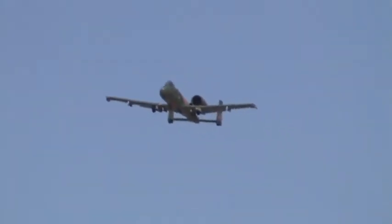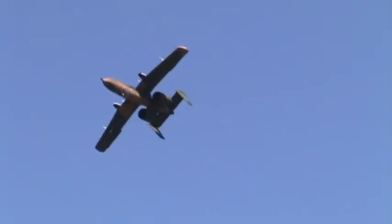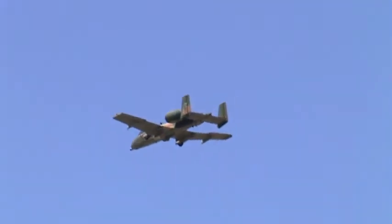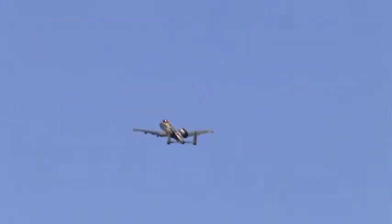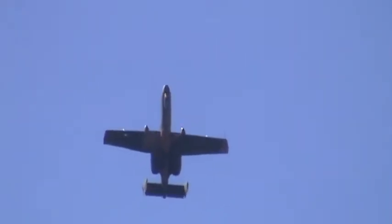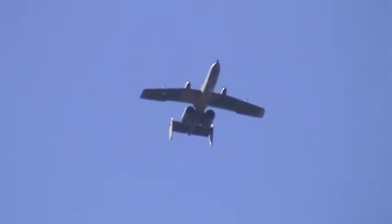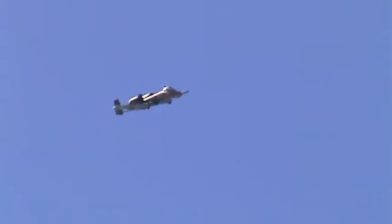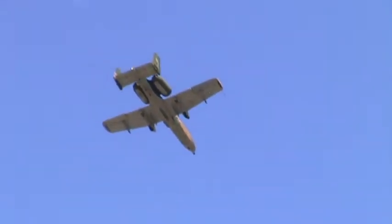From the right, the slow roll. Its close air support mission, twisting and turning low over the battlefield, the Warthog can operate and deliver devastating firepower under a 1,000 foot ceiling, unmatched by any comparable fighter.